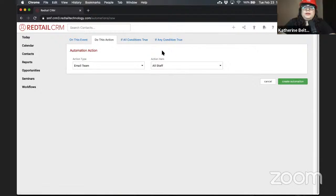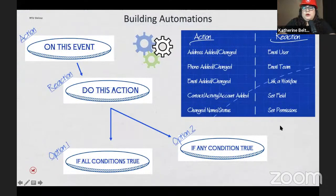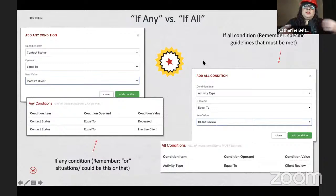Yeah. So before we hop in and say, hey, this is exactly what we want, conditions are what's going to actually limit when that automation triggers. So you have two options. There's the if any versus the if all. If you're running into a situation like this particular one where there's the client, maybe even just like a status change itself, we want to let everyone know that that person's no longer with our firm. It could be a status where, hey, it's equal to deceased or inactive client. So if you're running into a situation where it's something that you're saying, well, it could happen at this time or at that time or at this time, that's when if any should automatically pop into your head.